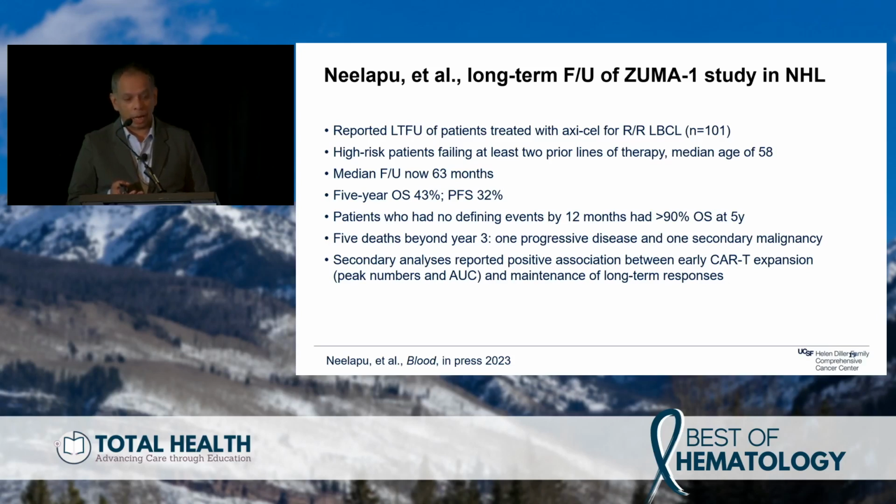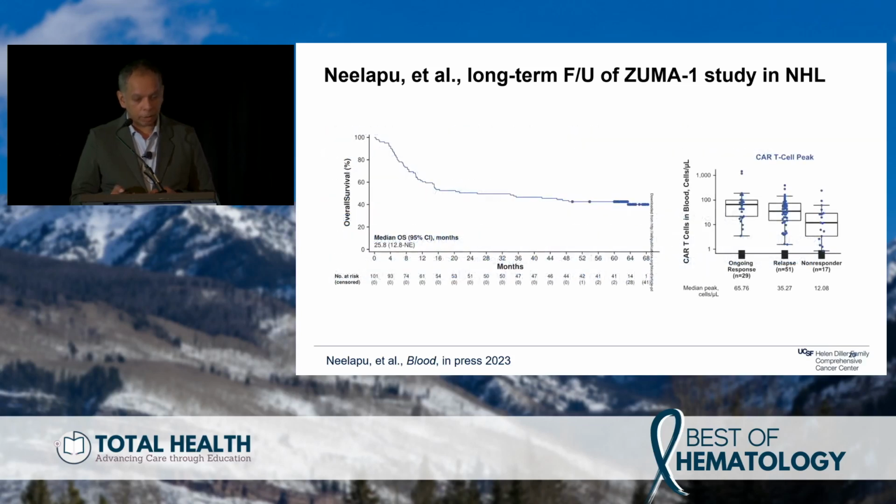Okay, so does that mean that you're out of the woods? Well, not quite. There were 5 deaths beyond year 3. One did have progressive disease, which we kind of think maybe shouldn't really happen, but it can after 2 years, and one had a secondary malignancy. So these are not trivial events. And there were 3 other deaths, and I think we can't be too cavalier about not attributing those in some ways to prior therapies. Secondary analyses, and I'll show you this in the next slide, report an association between early CAR T cell expansion, that is peak numbers in AUC, and maintenance of long-term responses.